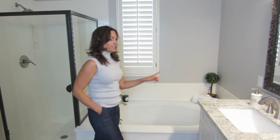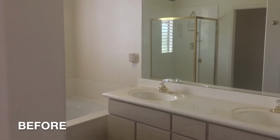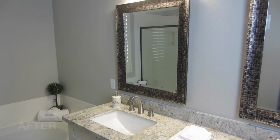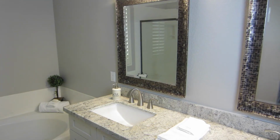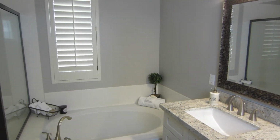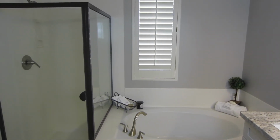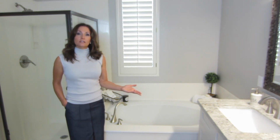In the master, we redid the cabinets so that they were higher than they were before. We added granite and these very modern water-saving faucets. We added 2 new mirrors and 2 new lights, and we basically just finished off with the flooring and the paint and added brushed nickel accents to just tie in all the details. I think it came out looking clean, it looks modern, it looks updated, and it functions at a much better level than it did before.